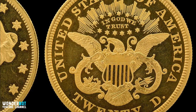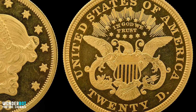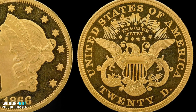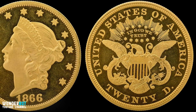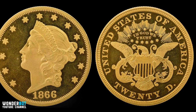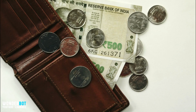Number 15. Liberty Head Double Eagle. First pressed in San Francisco in 1891, the Liberty Head Double Eagle $20 coin boasts a 90% gold content. And yet sellers would be wise not to shift this piece based on its volume of precious metals alone. The coin was drawn up by the 4th chief engraver of the U.S. Mint, James Barton Longacre, and well-kept examples can potentially be sold for up to $180,000.